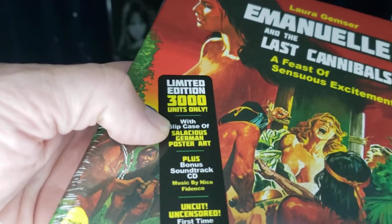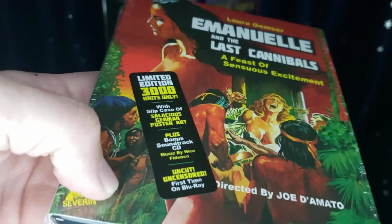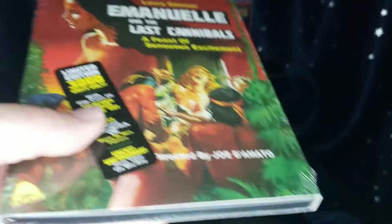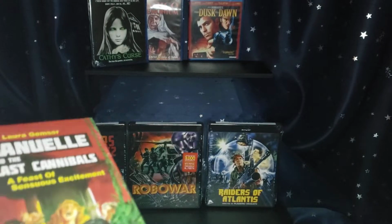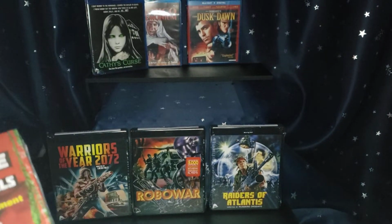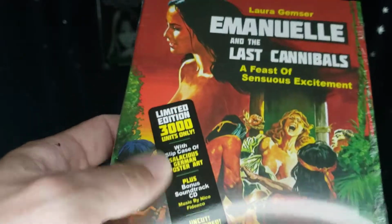Limited edition, 3,000 units only. Slipcases, German poster art, bonus soundtrack CD. Again, if you like music CDs, you like collecting music. I'm not a big collector of records, music, and things like that, but I really enjoy when they take the time to provide the soundtrack as well. Speaking of Cannibal Holocaust, there's a really good edition of that comes with the soundtrack, so if you're interested in that movie, make sure you check that out.